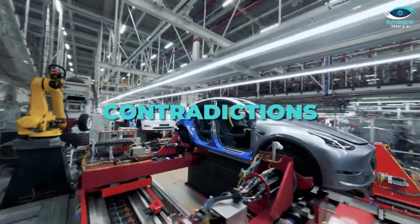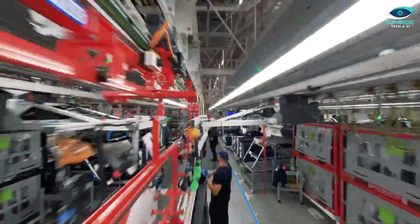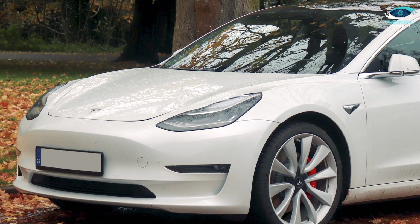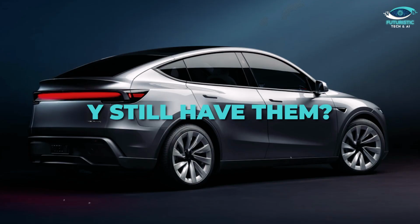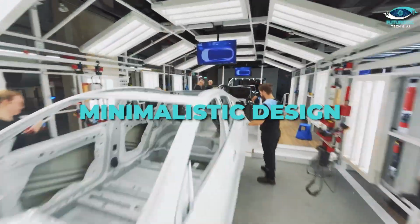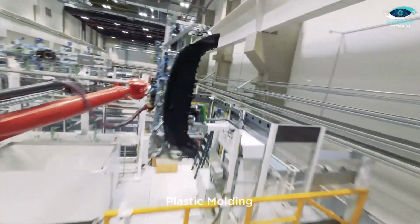One of the strangest contradictions with the new Model Y is Tesla's decision to keep the turn signal stalks. Tesla has been aggressively removing parts they deem unnecessary. The Model S and Model X ditched the stalks. The refreshed Model 3 did too. So why does the Model Y still have them? This inconsistency makes it feel like Tesla isn't sure whether they're going all in on a futuristic, minimalistic design or just playing it safe. And that uncertainty is reflected throughout the entire refresh.